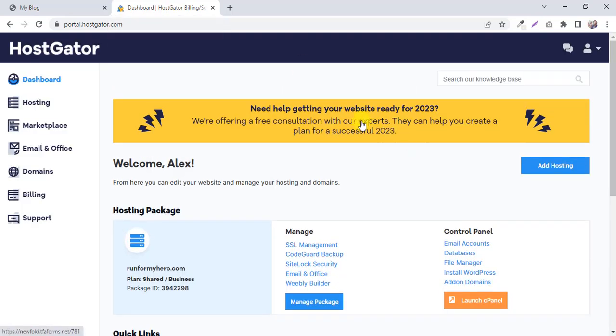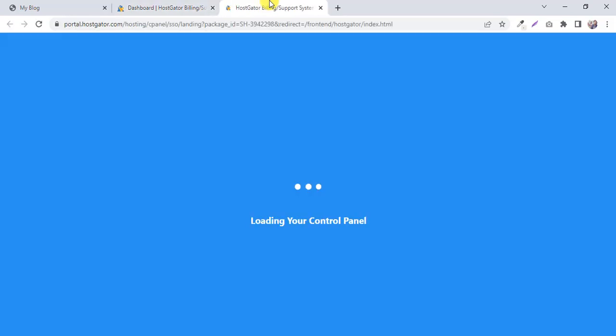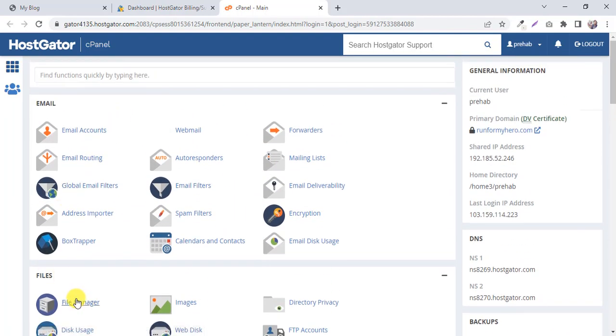So we are already logged into our account, and then you can see here at the right side, Launch cPanel. So you have to click on it, and then you will see all of the options from where you can easily install WordPress. You can create a database or everything you want you can do. And then you can see here there is a File Manager also, all the cPanel options you will get.